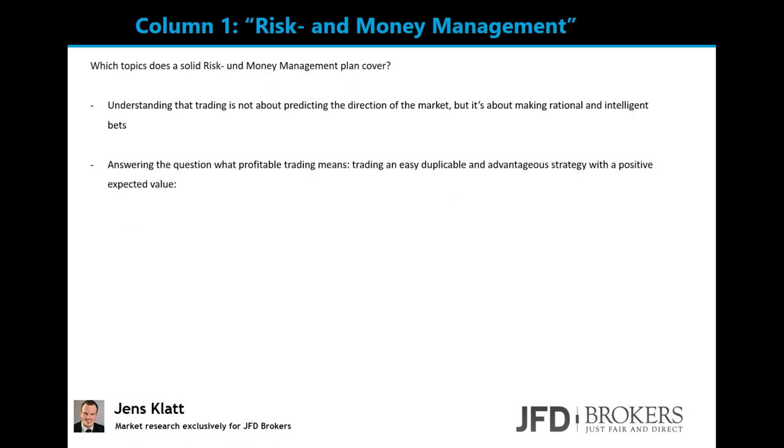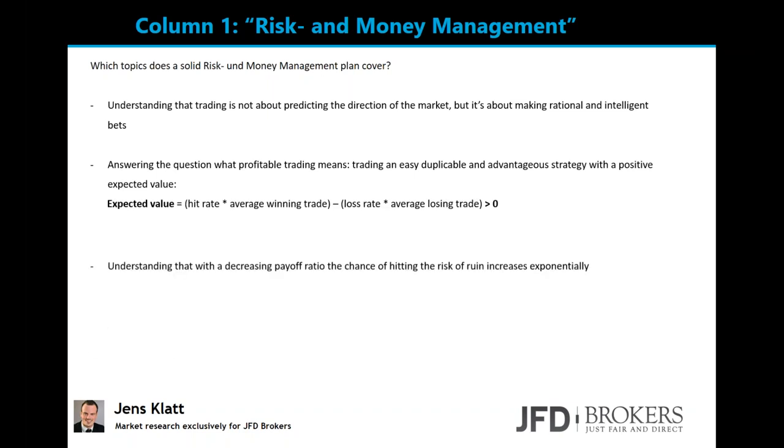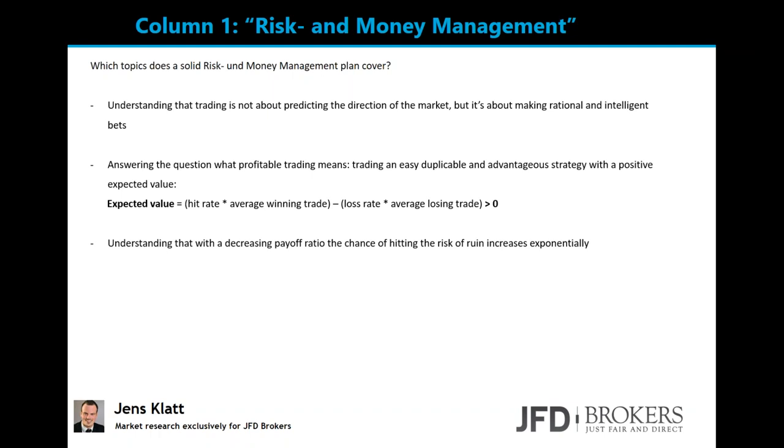So answering the question, risk and money management answers the question what profitability means. And that's already something I introduced to you: trading an easy, duplicable and advantageous trading strategy with a positive expected value. That's the formula again. You have to understand that with a decreasing payoff ratio, for example, the chance of hitting the risk of ruin increases exponentially. So that's also something where I have to say, wow, decreasing payoff ratio, what does this mean?